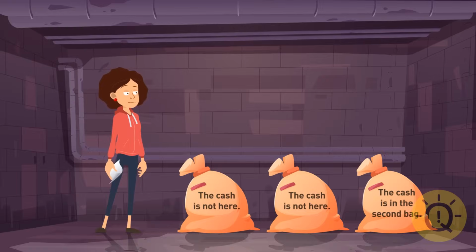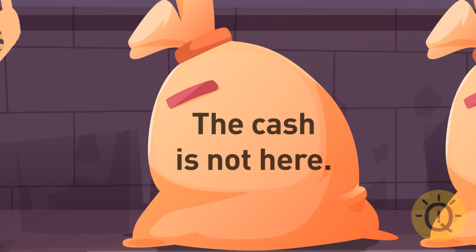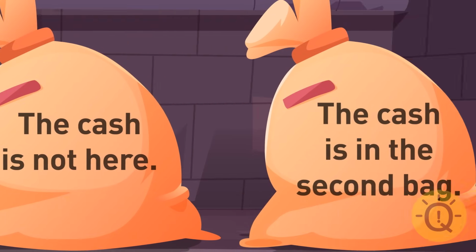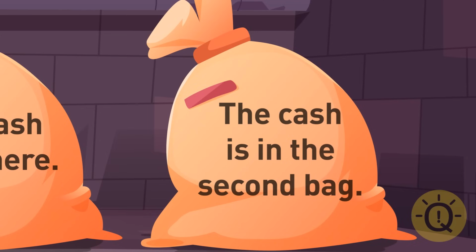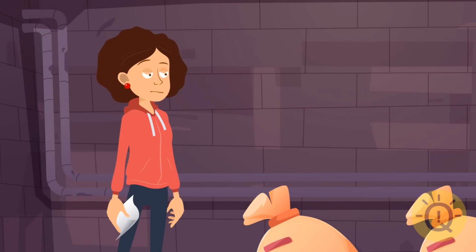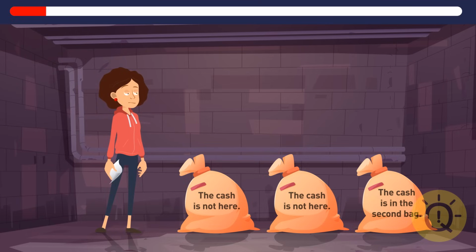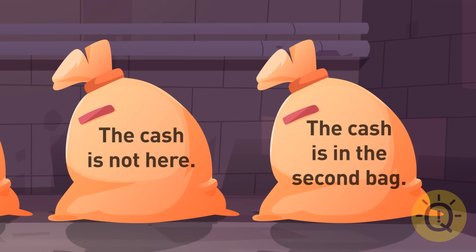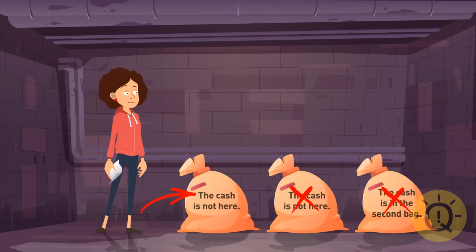Kimberly also noticed that there was a message on each bag. The first bag claimed, "The cash is not here." The message on the second bag was, "The cash is not here." And the third bag said, "The cash is in the second bag." If only one message is true, which bag has the money? The money can't be in the second or third bags. If it was so, then 2 messages would be true. It means the money is in the first bag.